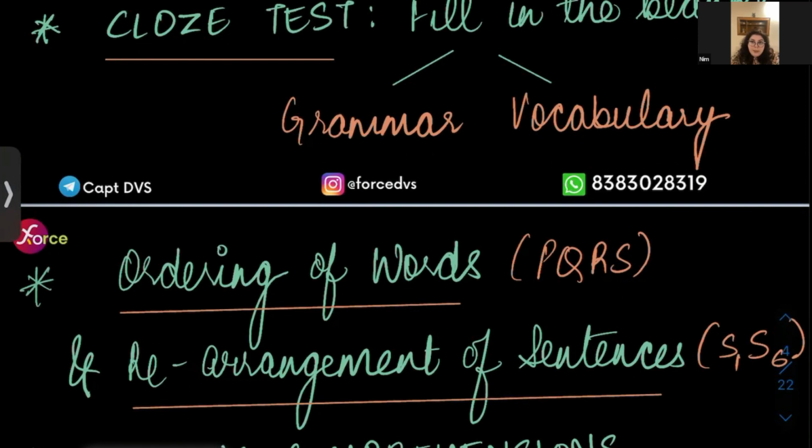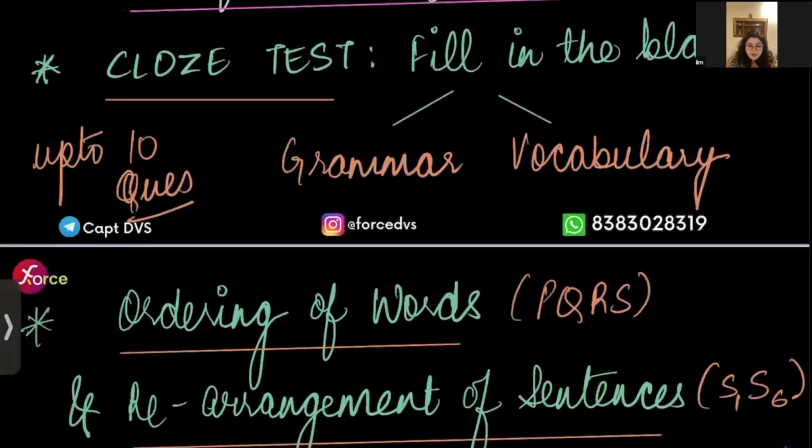These again can have a basis of grammar. So it could be fill in the blank with the correct preposition, with the correct article, no article required, or the part of speech could be under question, or it could be a type of question that relates to vocabulary. Fill in the most suitable, appropriate word, right? So again, like I said, don't worry about it. Just prepare that this question, cloze test, will come in two ways, either a passage type or individual isolated sentences. Either way, you will see up to 10 questions for cloze test. All previous year papers have had up to 10 questions of fill in the blanks, right?